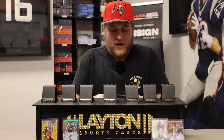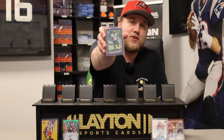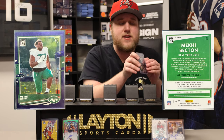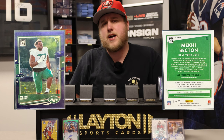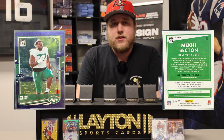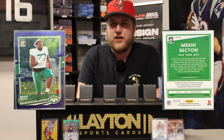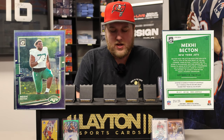Next up, we're going to go on to the offensive line. 2020 Panini Optic Purple Stars, first off the line exclusive, Mekhi Becton. He is somewhere else, and I forget exactly where he is, but was drafted very high out of Louisville. He's like 6'7", so had a lot of injury issues, but figured that that's something cool you don't see every day. Decided to grab that as well.